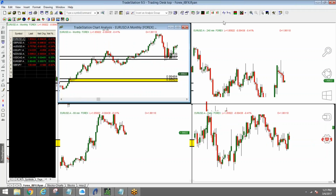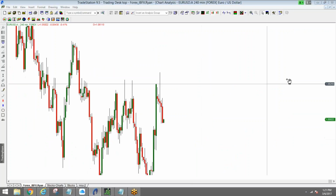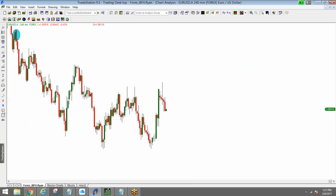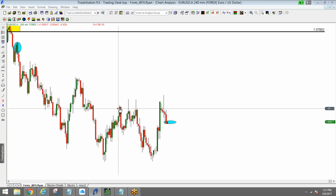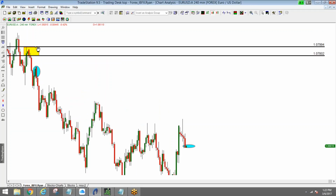So that's the monthly, let's jump down to something we can actually take a trade off of, because there's nothing on a daily, nothing on a weekly, really. So here's where we are right now. It's a 4-hour chart. There might be something in here you could take a trade off of. I'm not a big fan of this big move out of here. There's 2 possible shorts up ahead. The best one is in yellow. Might see something off of this one in blue, but I'm not really.